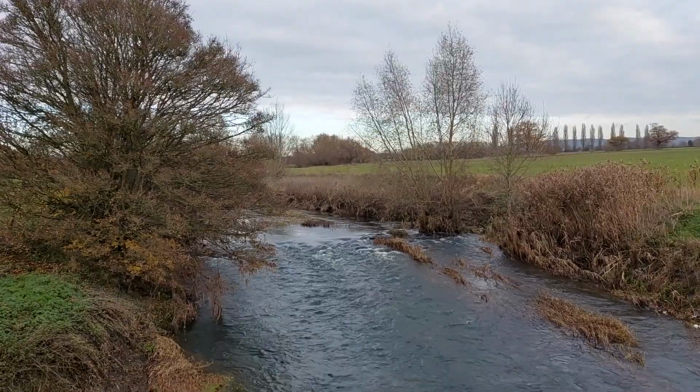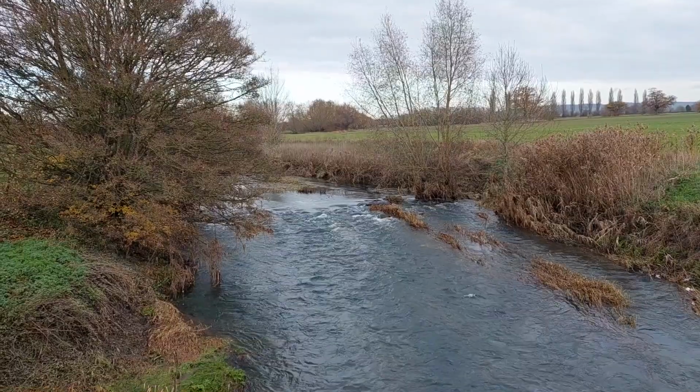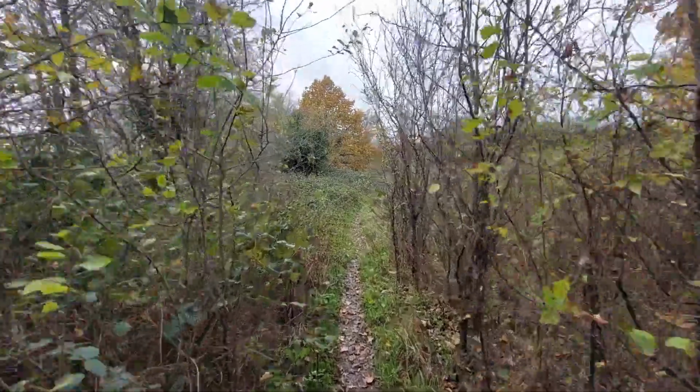Just took a little detour there to show you rapids, I guess we'll call them. It's a nice little spot to paddle there in the summer if it's nice weather. It's a bit shallower than that. We're now heading on, cutting across the fields towards Chippenham itself. I haven't actually walked this bit before, so this section of the walk is again entirely new to me. So we'll see what we encounter.